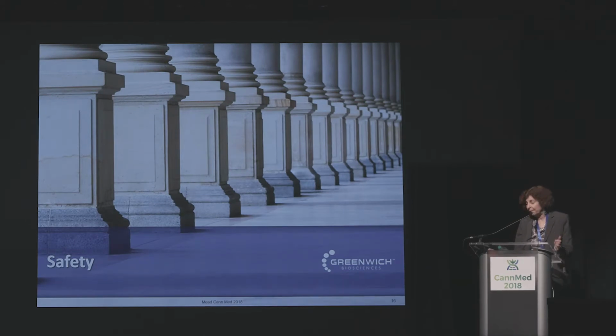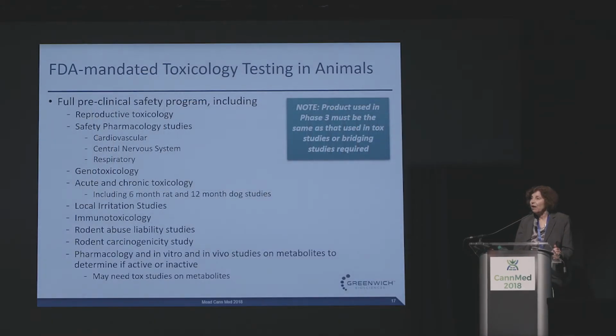And then there's safety. So FDA has a long list of animal toxicology studies that we have to conduct, and I won't go through all of them, but just the carcinogenicity studies take about 2 years. And the tricky thing about toxicology studies is that you have to be using the same material that is used in your later stage clinical trials, or you have to conduct bridging studies.